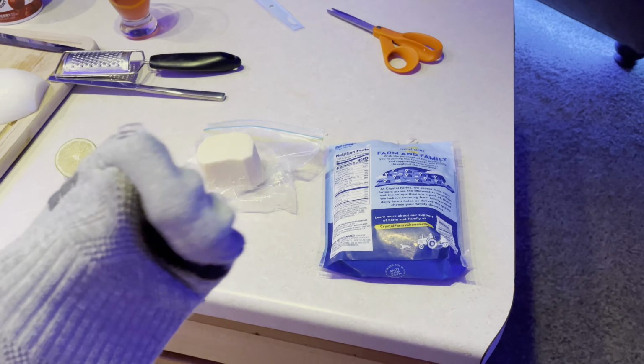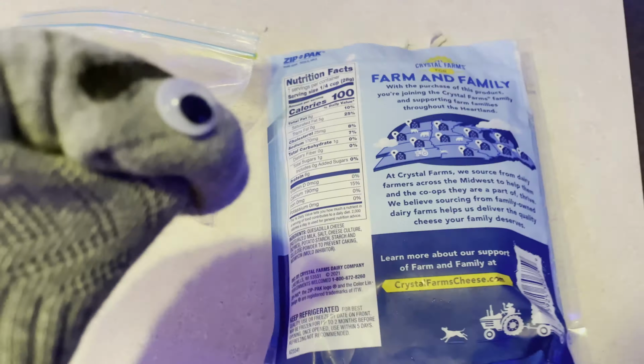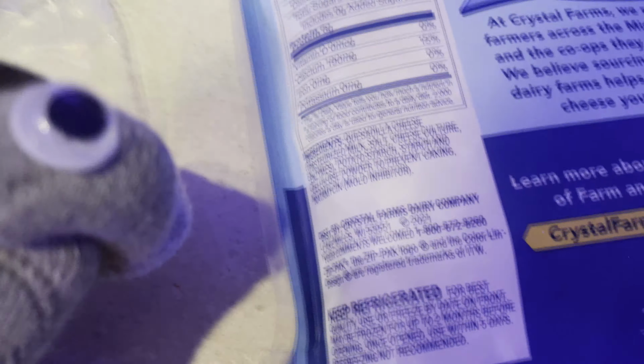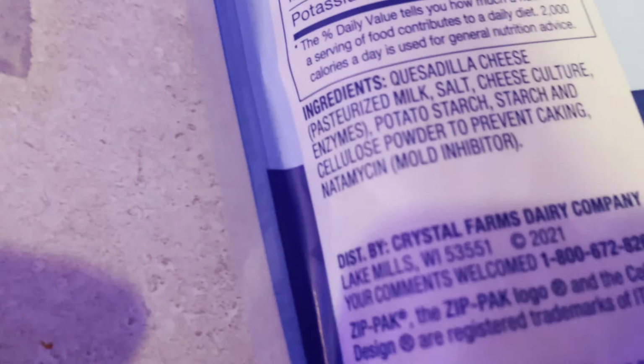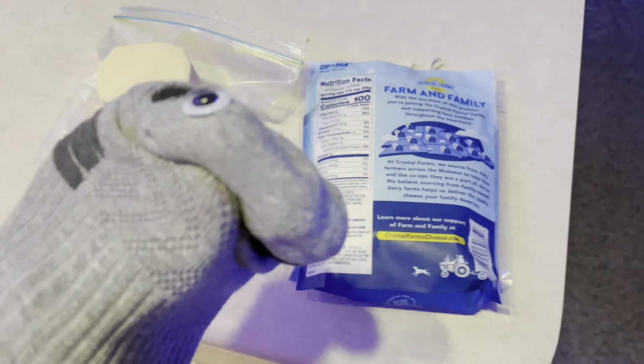Stumble upon issue I have with modern taco. Pre-shredded cheese. This is quesadilla cheese. For the most part, it reads like cheese, except for this. Not on my sin. We will see how it melts.